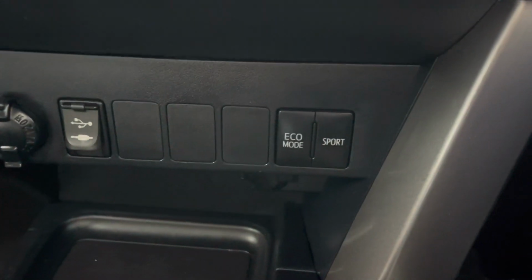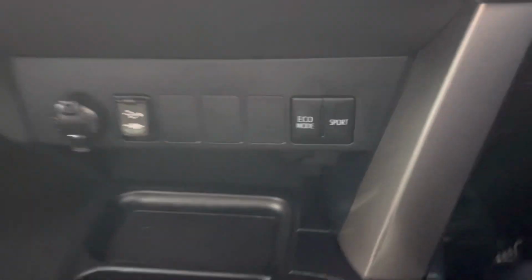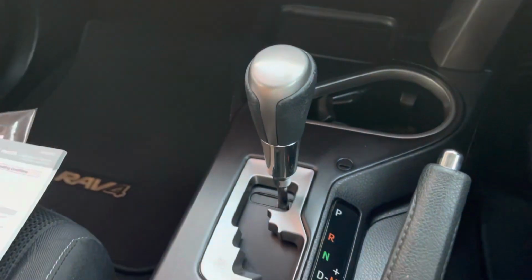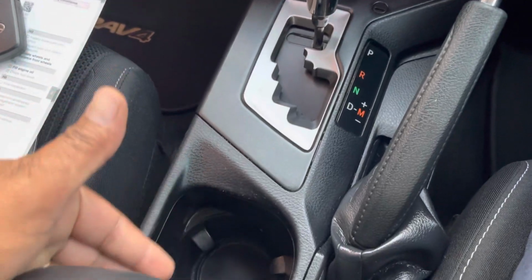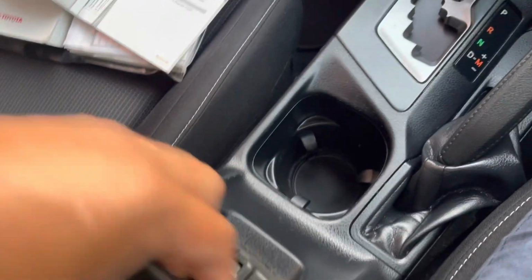And then also here is your eco mode. If I zoom in there a little bit more, you've got your eco mode and your sports mode. That's partly with your transmission, so you can change it there as well. And in your center console, you've got your cup holders, and then if I slide that back and forward, inside there you've got your coin box, and that's the little compartment.